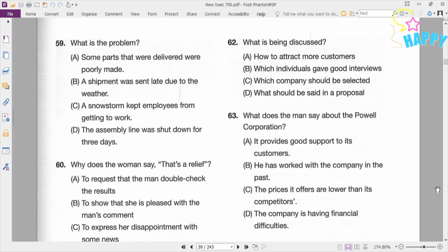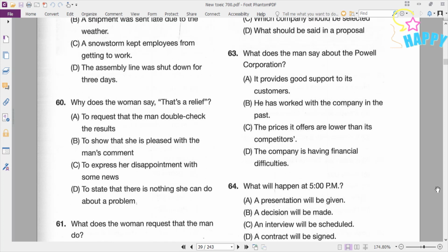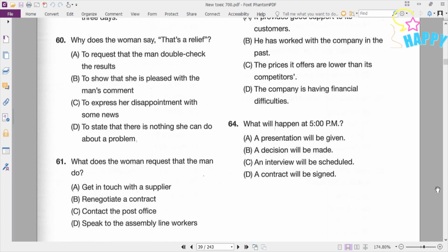Number 62. What is being discussed? Number 63. What does the man say about the Powell Corporation? Number 64. What will happen at 5 p.m.? Go on to the next page.